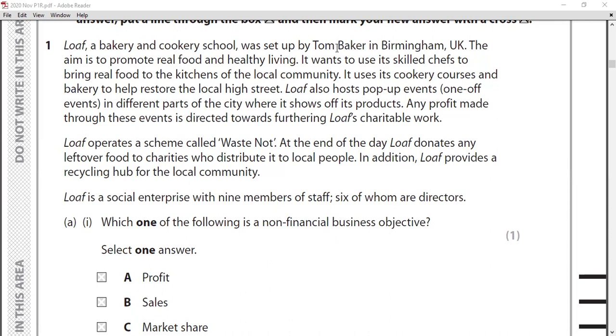This is the first time Edexcel has asked about a social enterprise in their case study. Normally they always give partnerships and sole traders, but this time they have given a social enterprise as their case study. Let's go to the MCQ questions.